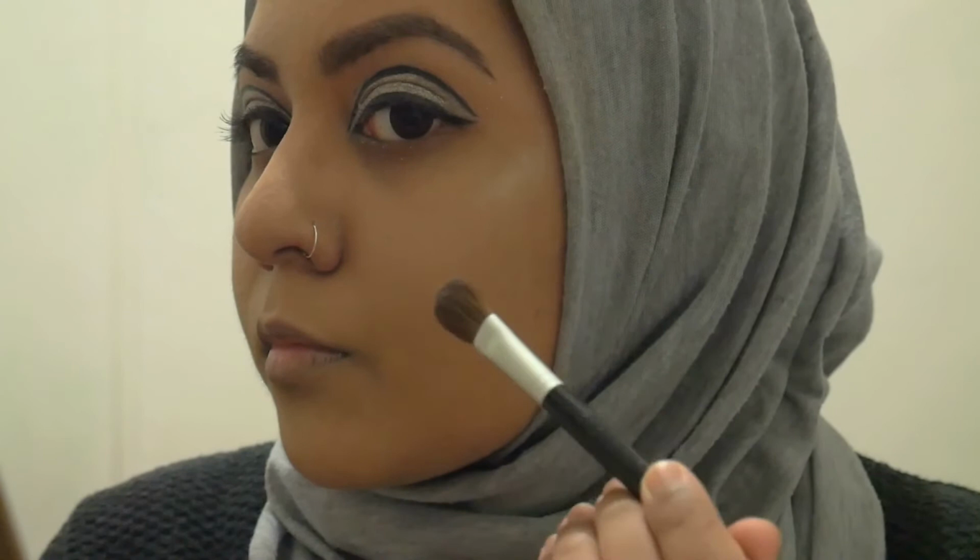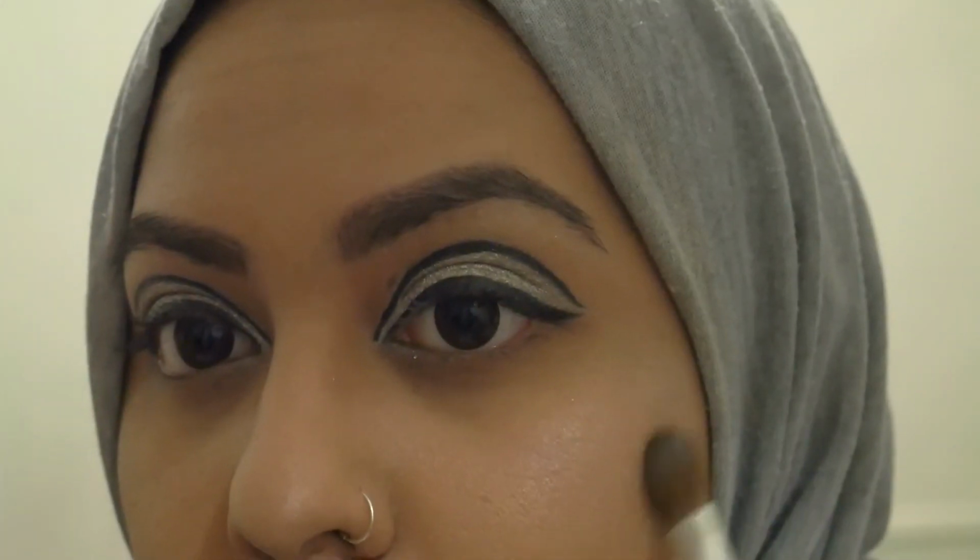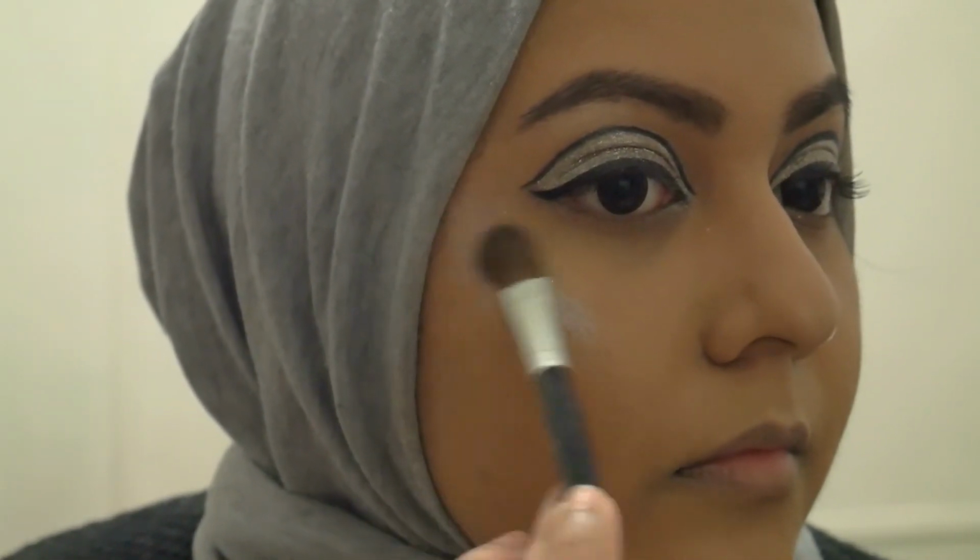Now for my highlight, I'm going to use the Anastasia Glowkit. I'm going to go ahead and use the shade Snow. Normally I wouldn't use the shade Snow because this palette is really glittery and that's not my type. I'm also going to be using this Maybelline kit that I got from Influenster. I'm going to use this shade right here. That is mad iridescent. That's better.